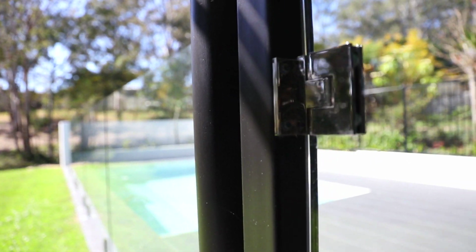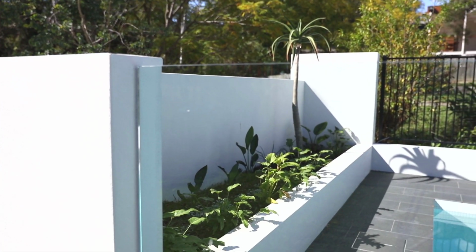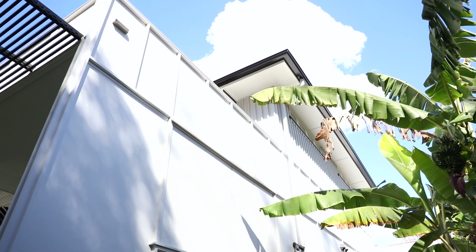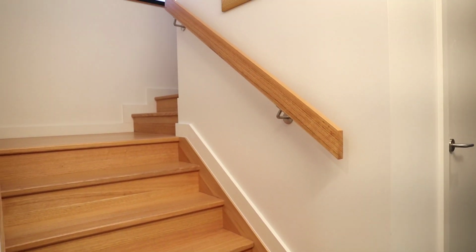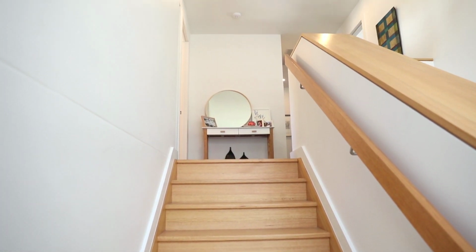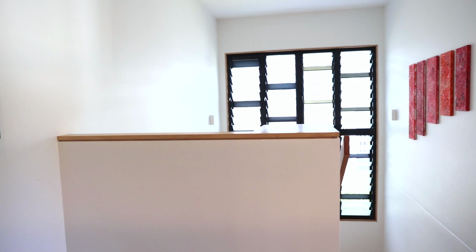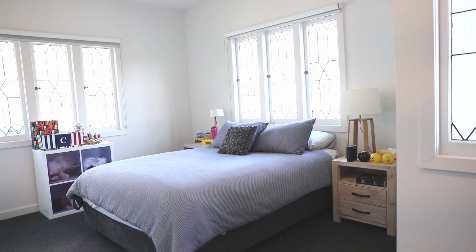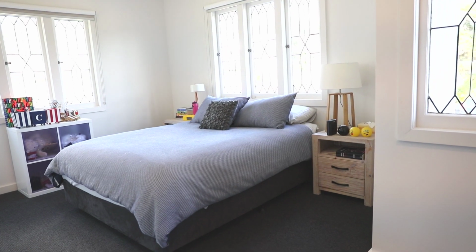Privacy fencing ensures your comfort. Follow the beautifully engineered wooden staircases to the spacious second floor. Every room in the house is functional and has a prestigious feel.